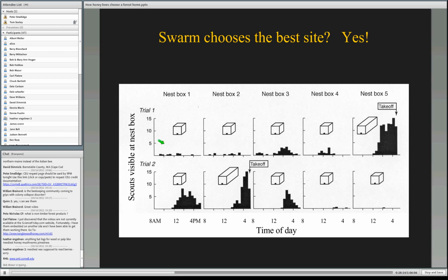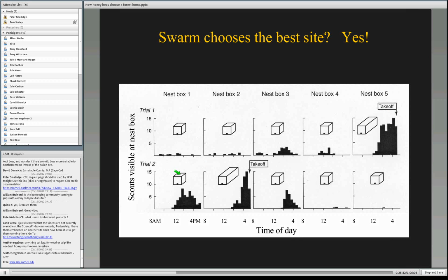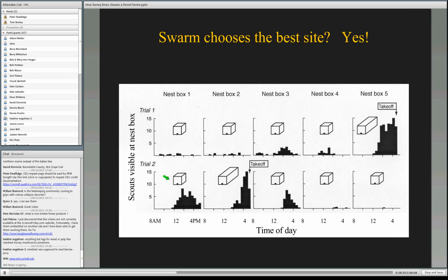All of the mediocre ones were discovered early in the day. Nevertheless, even though the poorer sites were discovered earlier, it was actually the excellent site where the scout bees built up interest, and it was the excellent site that was chosen. So at first trial, the bees made the correct choice. The next trial, different swarm, same nest boxes, but everything shuffled around. They again chose the excellent box. We've done this experiment many times, 10 times in fact, and 9 times out of 10 they have made the correct decision. And that's what makes me able to say that yes, they choose the best site.